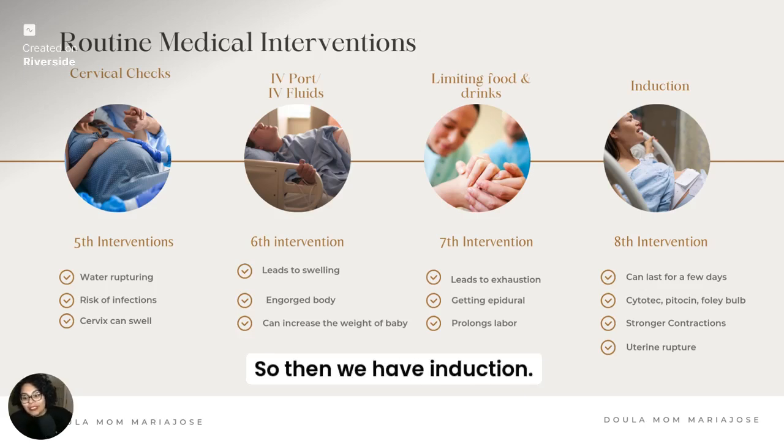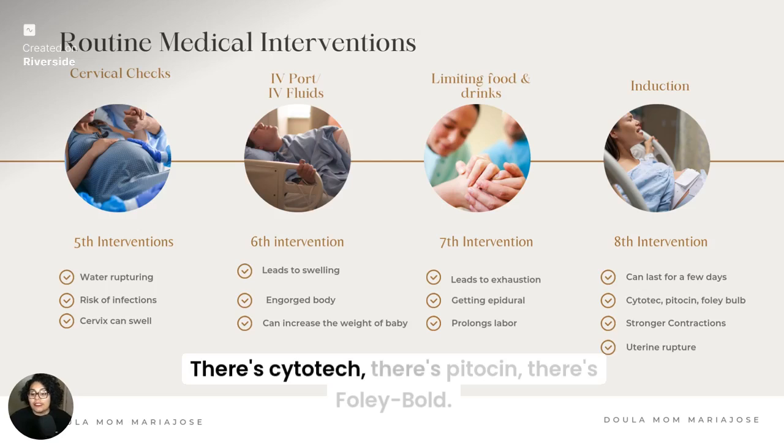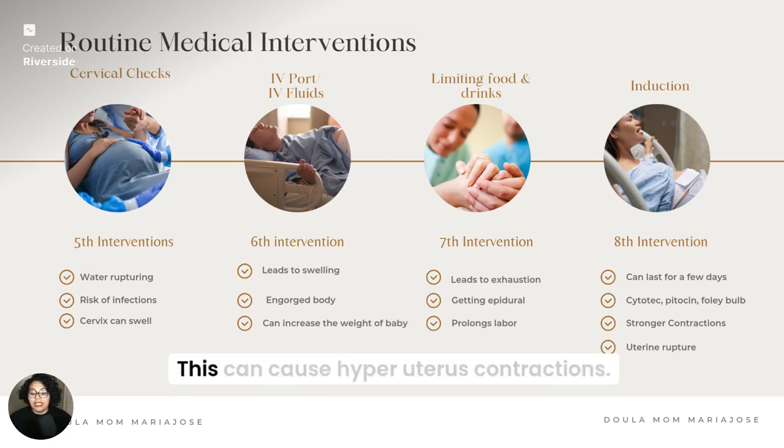So then we have induction. Induction is when they force labor to start. You have no signs of labor. This can last a few days. There's Cytotec, there's Pitocin, there's the Foley bulb. This can cause hyper uterine contractions.